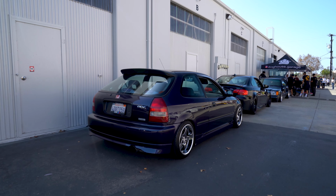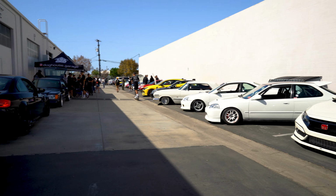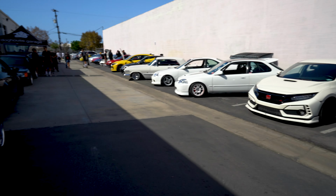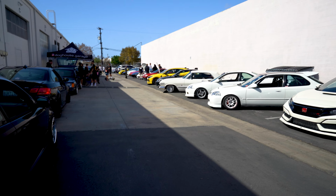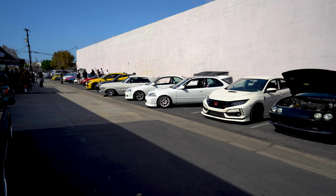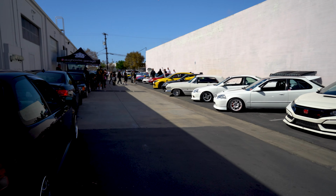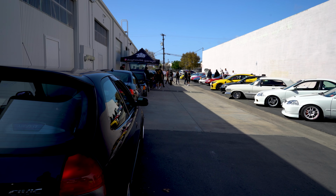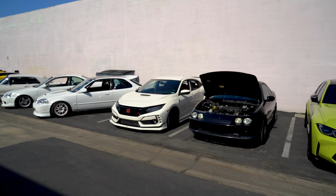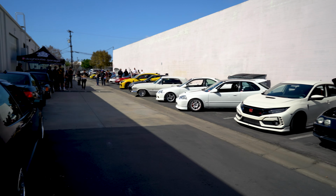All right, guys, so running through the Doghouse Garage, little open house meet that they have. They've got a lot of good cars. Like I said, they had a giveaway, if you guys didn't know, and it was in between 3 cars. It was in between the Integra Type R, the black one, the CRX, and the S2000.